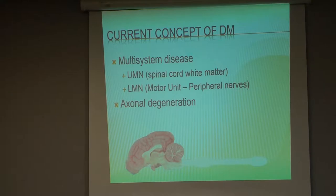So our current concept of this is it's a multi-system disease. It's both the spinal cord's white matter and then the peripheral nerves. The spinal cord is called the upper motor neurons, and then the little nerves that go from the spinal cord nerves down into the feet and the muscles, those are called lower motor neurons, and it does affect those eventually too. If what's supplying the little nerves isn't working, then pretty soon the little nerves don't work either. And so it's also the axons degenerate.